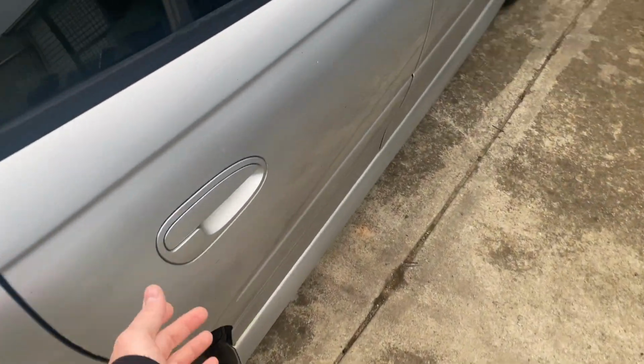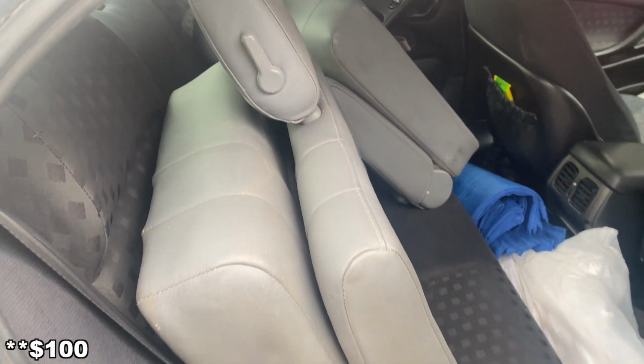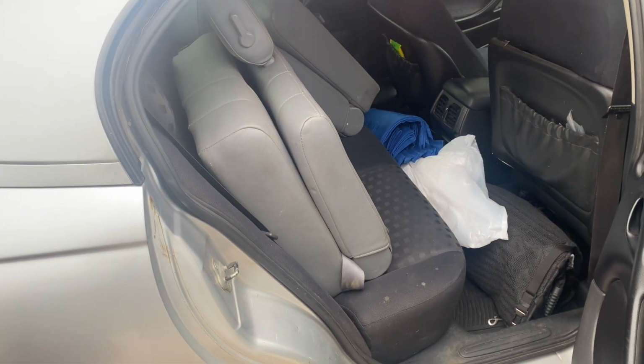And to match the canvas covers, I just went and picked up these rear seats that have hardly been used for $100. I couldn't say no. They are grey, but they'll match our covers anyway. So they'll be going in the back as the third row seats.